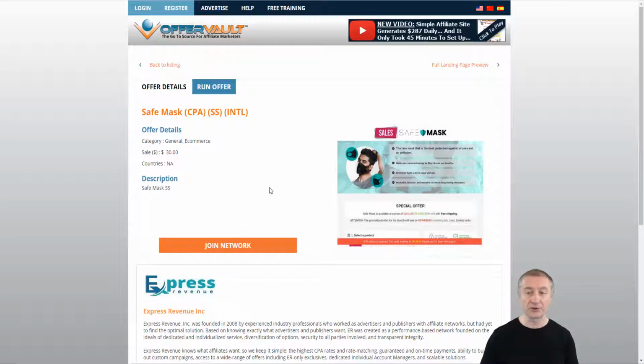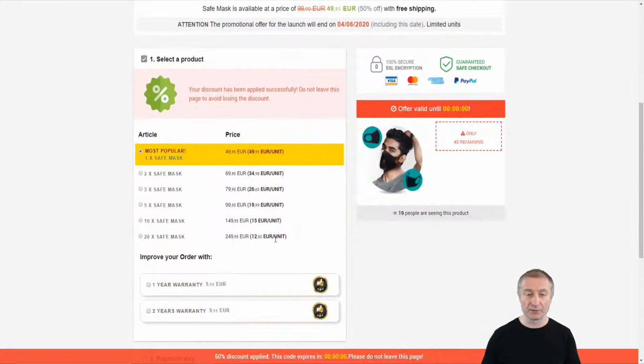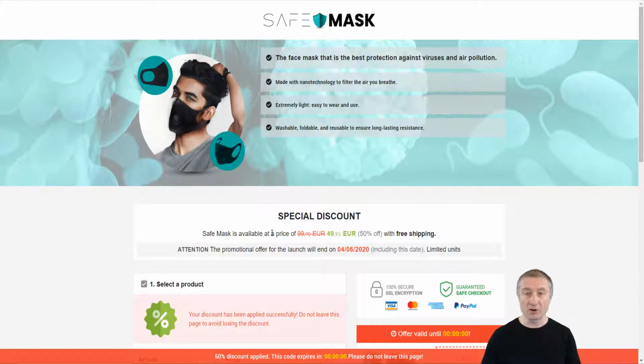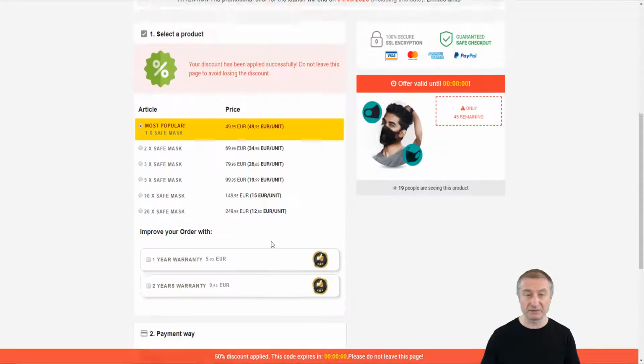So a lot of people search for buying safe masks, okay? And if I go here and open this one, you can see that this is how it looks. The face mask that is the best protection against viruses and air pollution, made with nanotechnology to filter the air you breathe, and so on. You can have a look at the details for yourself if you come to the site here. Now, how are we going to take advantage of this and earn commissions by selling the safe masks?